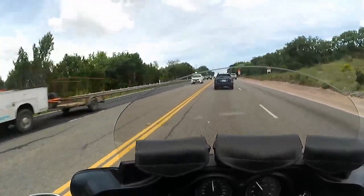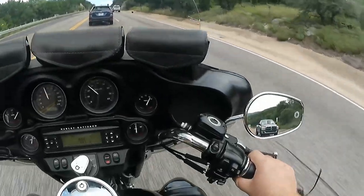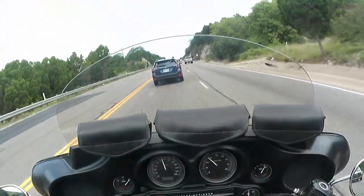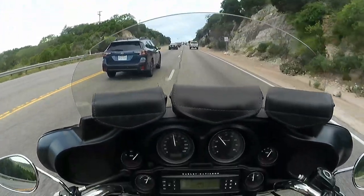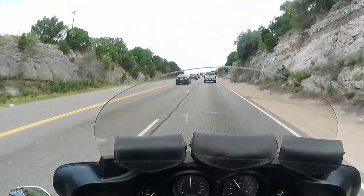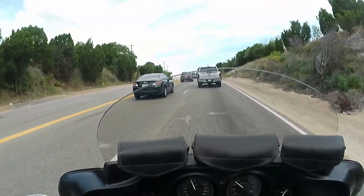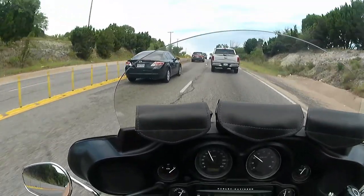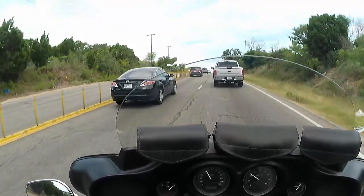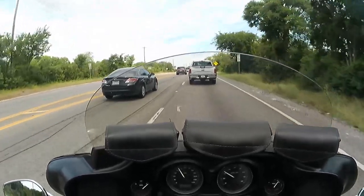And granted, this hill probably doesn't look like it on camera, but this is a very steep grade. I pull a boat up and down this almost every week. I'll actually be going down this road tomorrow with the truck and trailer. But you can see the bike's under load. I've got probably half throttle in this thing to make it up this grade. And it just is what it is.